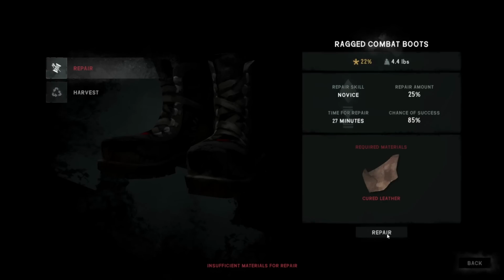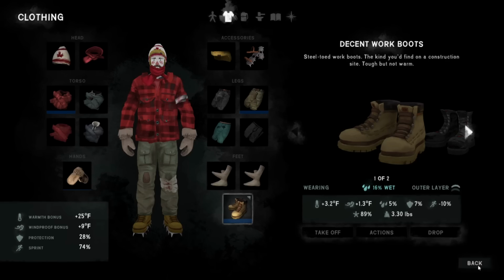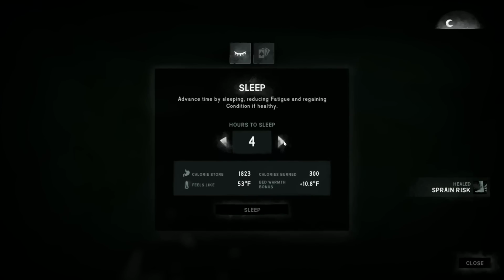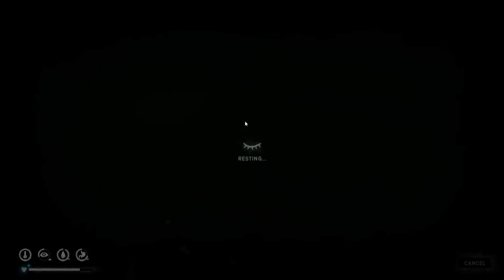So I'm going to go ahead and tear these down, I think. Oh, it's only for 1 leather? Forget that. What a joke. Get out of my inventory. Alright, let's sleep this day off. We can probably do 5 hours. Oh my gosh, guys, we got an aurora.